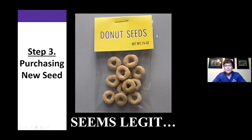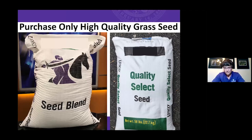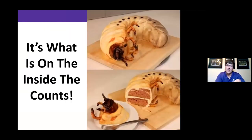Do not be fooled by all the fancy advertising and the silly things you'll see on grass seed labels, or even the price of the grass seed, because you pay for the quality that you get. We want to understand what's in our grass seed and purchase what's going to be successful and not what's going to struggle during the heat of the summer. So the number one most important thing for planting is purchasing a high quality grass seed.